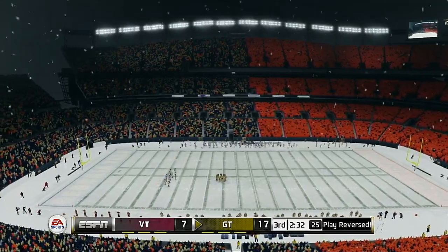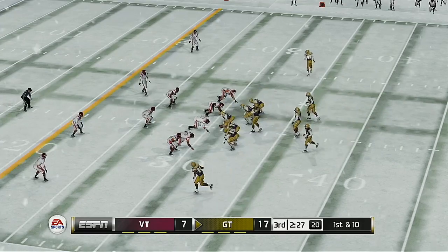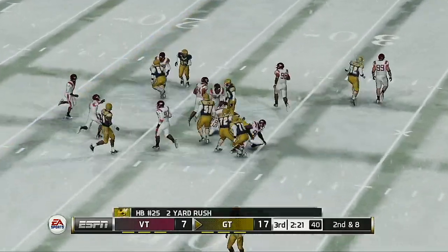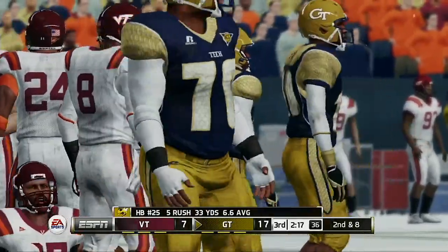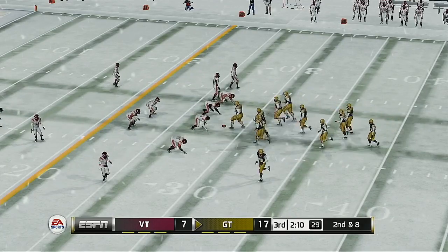So the booth and the referee agree. The runner's knee was down. That was still a close call, though, Brad. Even though he was down, this guy has to do a better job of holding that football. He makes it to the 28-yard line. From the 28-yard line, second down.